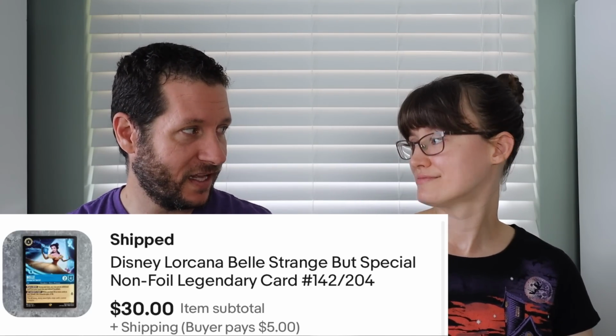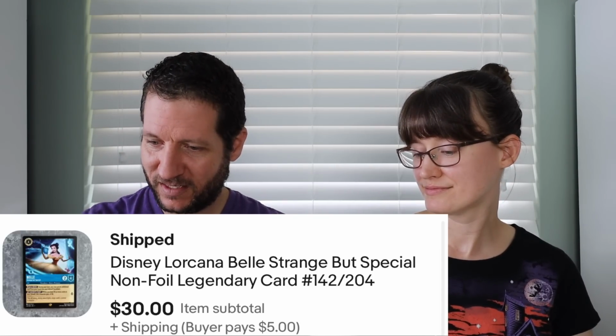That's fun, though. I think the best one was probably that super rare Robin Hood one. So when I say good cards, I don't know if you guys remember, the first time we opened some Lorcana cards, we got a Belle, which was a legendary card, and we ended up selling that. That was worth about $30. So I think the best one in this set that we opened, there was a super rare Robin Hood, probably only worth about $5, plus, you know, some shipping. So maybe like $10 shipped.